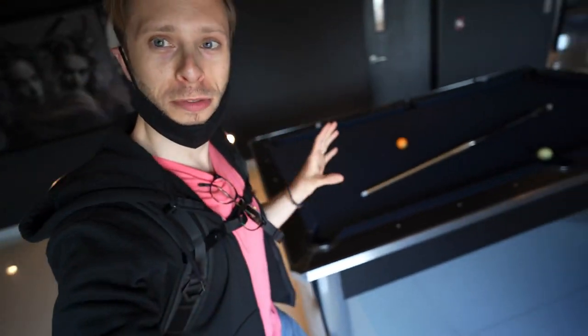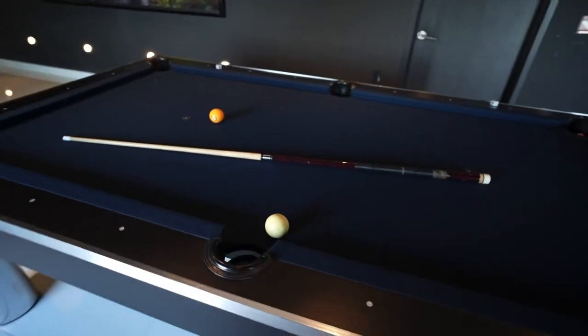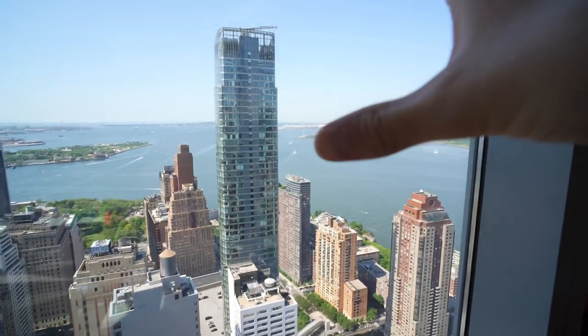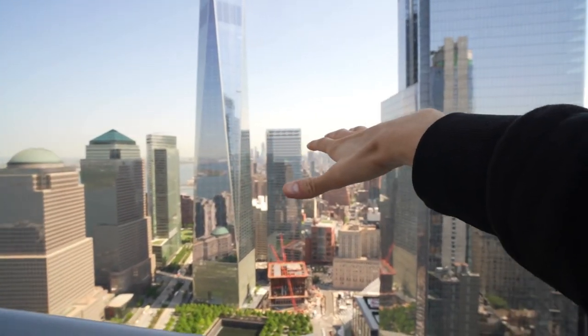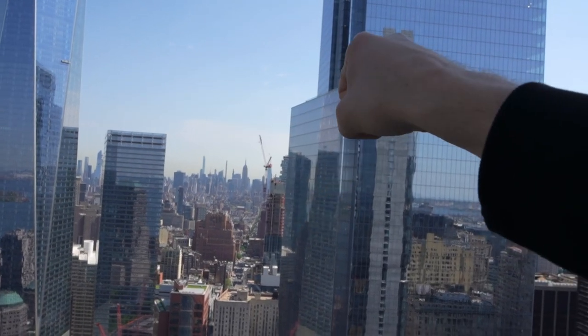On the way to the roof deck, there's a game room. You could hustle your neighbors at pool to help pay your rent, if you find yourself here and you're struggling financially. You can hang out here and see the Statue of Liberty way off in the distance and pretty much everything else. You've got a direct view of One World Trade, and all of that is Midtown Manhattan. That right there is the Empire State off in the distance.